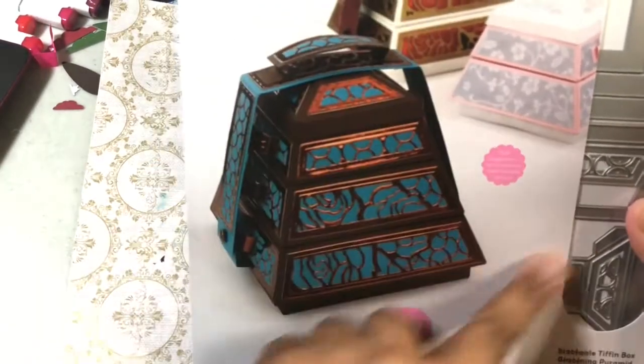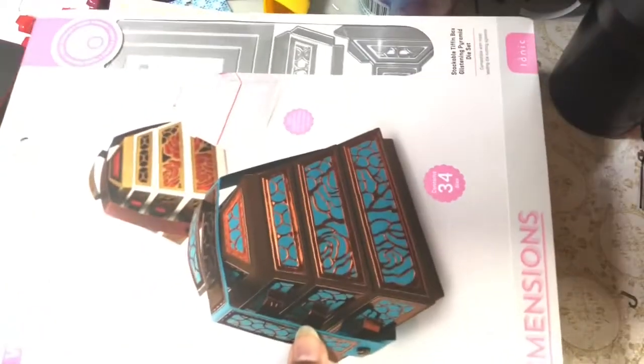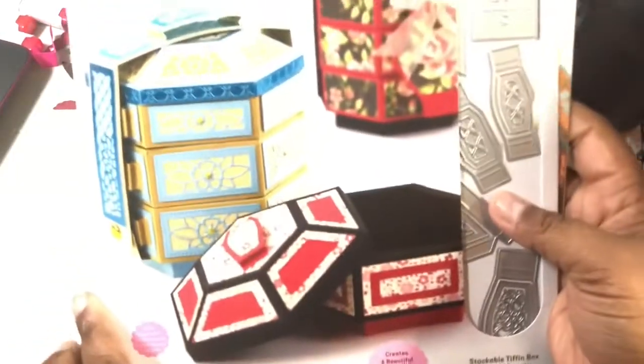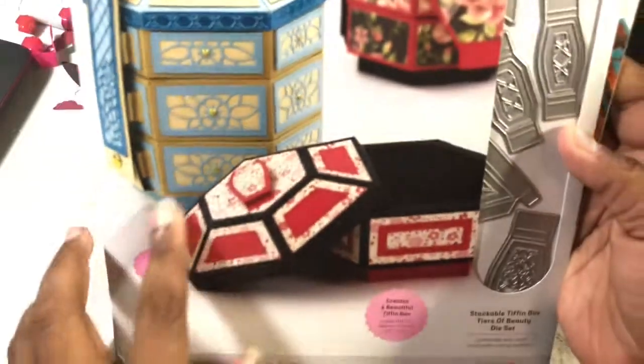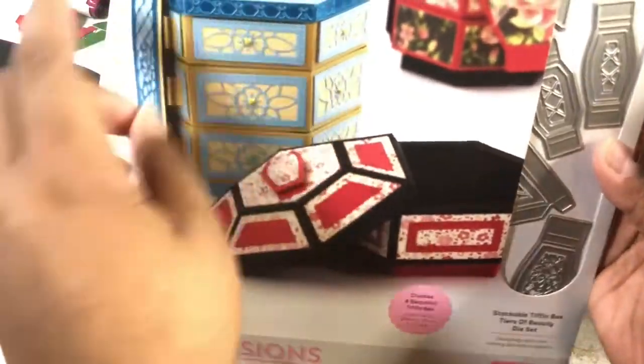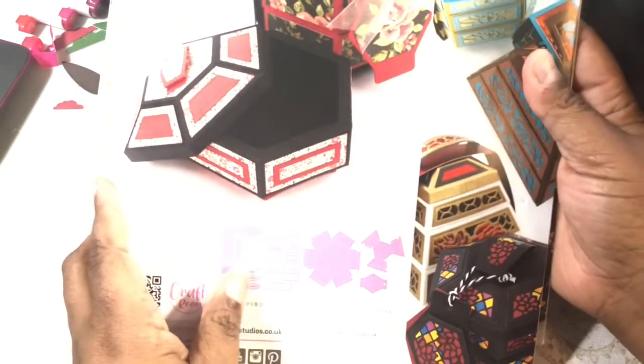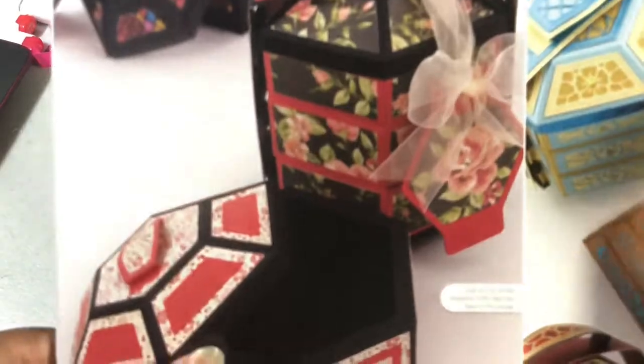So you could create this fabulous box, and you can see how huge this die is. And then what makes it even crazier is there's this one. So look at that beautiful box. You can have them singly or you could stack them up. I imagine you could just keep stacking them if you want to. And then you can see the back of it here. So I was so excited.